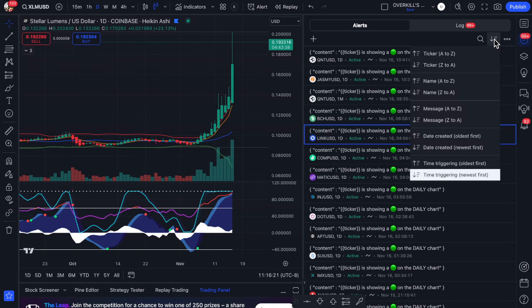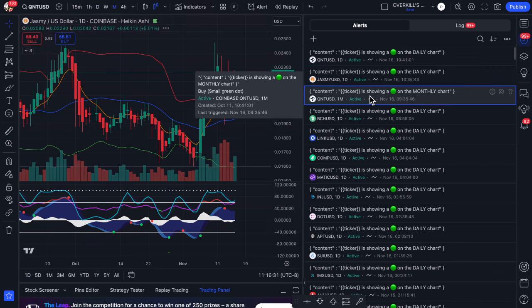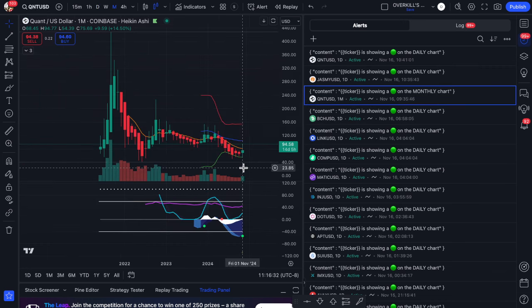You can click on that, and what I do at least is sort them by time triggered. So these are literally the newest ones. You can see QNT went off today, Jasmine went off today, QNT's monthly went off today. Look at that QNT monthly chart. That's looking beautiful. And that's on the watch list today. We'll cover that chart here shortly.